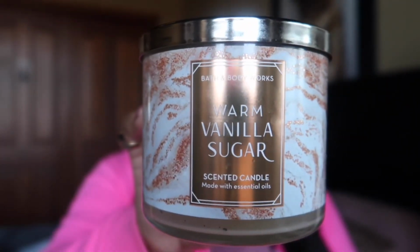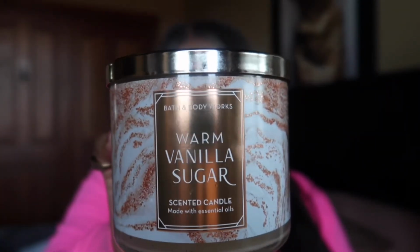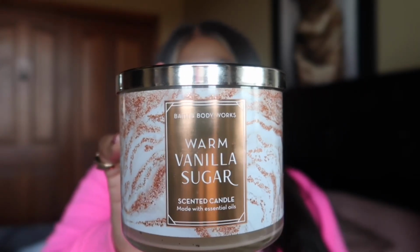I finished this Warm Vanilla Sugar candle, which was very trash. Unfortunately, just like the body care, very low throw, pretty much unscented. Honestly, this was an ambiance candle because I didn't get any scent from it. I had to stick my nose so far, almost getting burned, trying to smell this candle, so I would not repurchase this one.